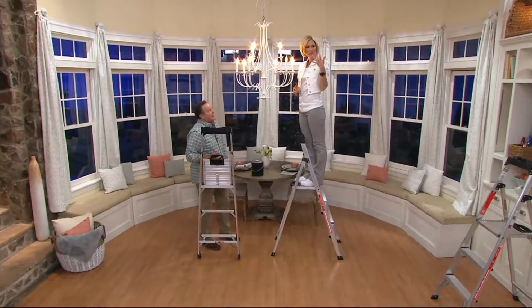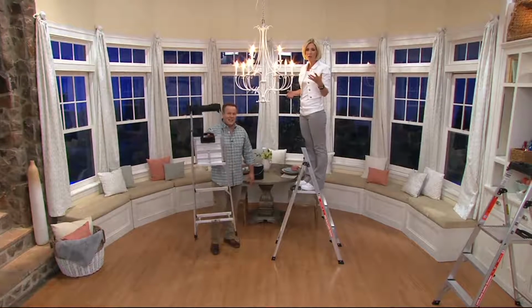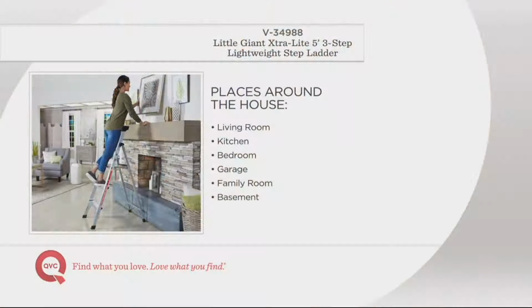In fact, we have a list of some of the other uses that we think you'll probably use this for. We've talked a lot about them: those cabinets up high, changing light bulbs, changing your smoke detector. But other places in the house you'll use it: living room, kitchen, bedroom, garage, family room, basement. We keep our Little Giant ladder, this one, even right at the top of the basement because we grab it all the time.